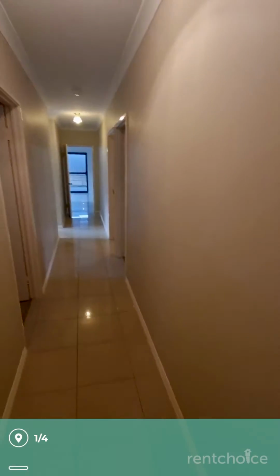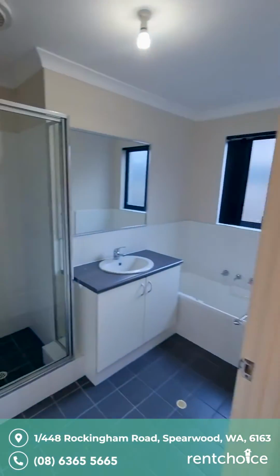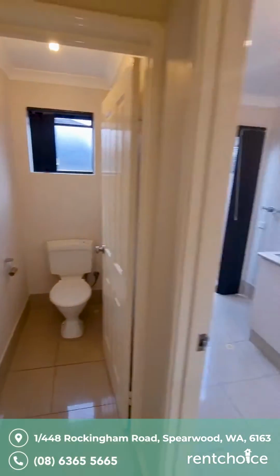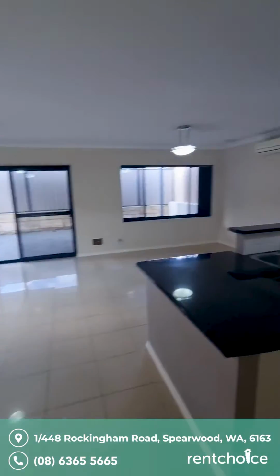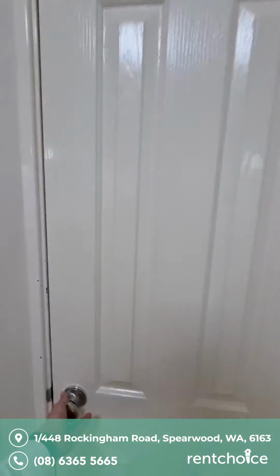Through immediately here, we have a long corridor with a lot of rooms off it. So you got here, lots of them have closets. Here we have the bathroom, water closet and the laundry. If we continue straight, then we have a kitchen, a walk-in closet.